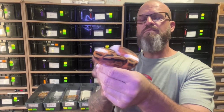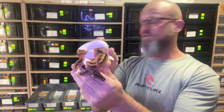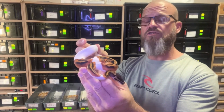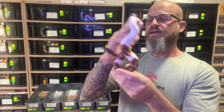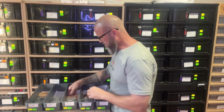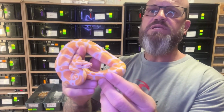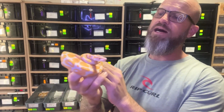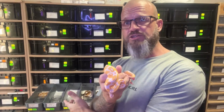So here's another one that we produced, pard 100% het lavender albino, very, very strong. The hets show a very, very strong influence on the coloration. This is a bit of a higher white pard. Stunning, also posset clown. Okay, now I'll pull out one of the females here. This is a lavender albino 100% het pard posset clown. Okay, absolute stunner, female. Obviously these guys will be breeding ready next year.